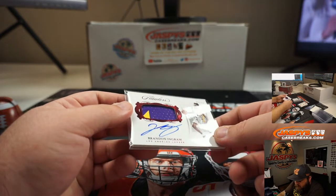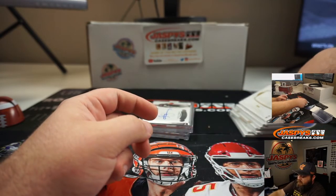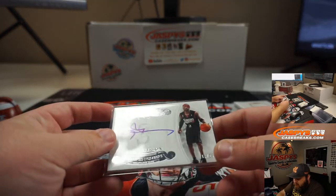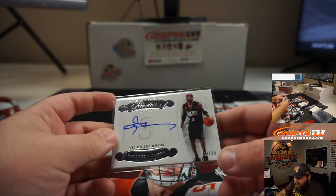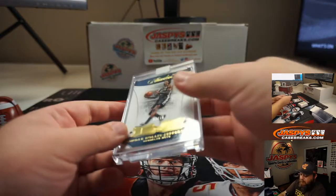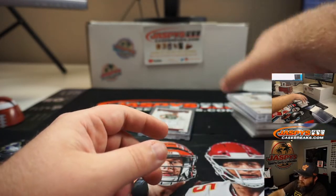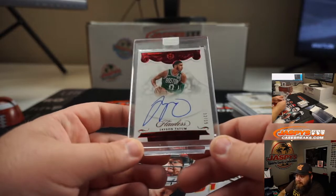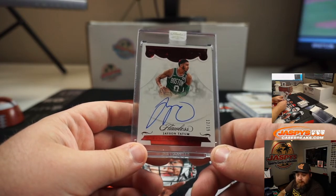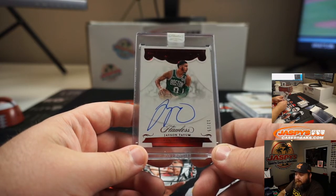Brandon Ingram, patch and auto, with a little bit of smear there, unfortunately. 5 out of 15 for Mike Somich. Allen Iverson, Flawless, Honored Numbers, autograph, 18 out of 25, going to Mike Somich. And Rondae Hollis Jefferson, dual diamond, 2 out of 10, going to Mike Somich. And last but definitely not least, Jayson Tatum, rookie Flawless auto, 12 out of 15. Going to Mike Somich and the spot he won in that Donruss hanger box break number 2.